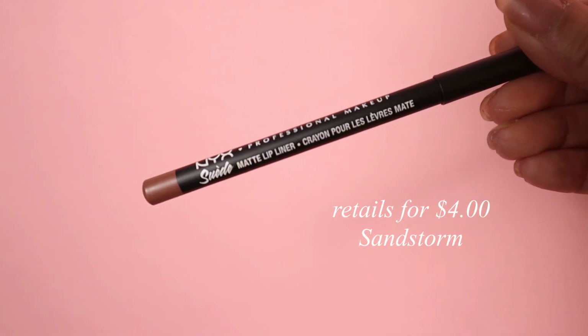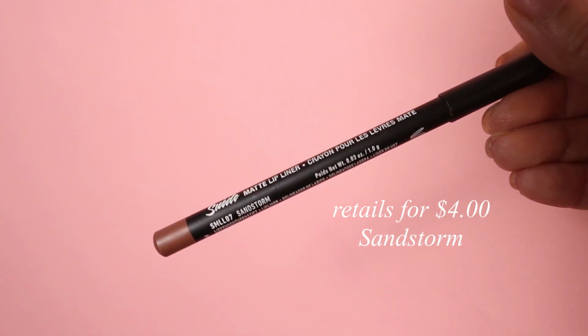It is in the shade Sandstorm. I'm kind of going for a nude monochromatic look. I very rarely line my lips, but I figured today, we'll try this out. Not bad. And then I like to blend it in so it looks a little more natural, and plus your lipstick will stay on longer. Okay, not a bad lip liner. A little dry at first, but I think we had to break her in.